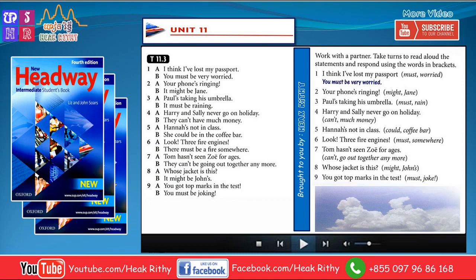7. Tom hasn't seen Zoe for ages. They can't be going out together anymore. 8. Whose jacket is this? It might be John's. 9. You got top marks in the test. You must be joking.